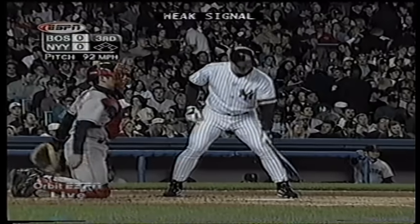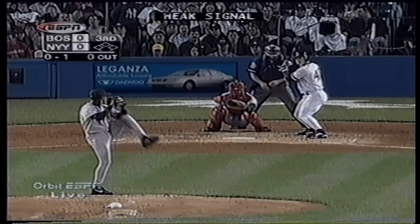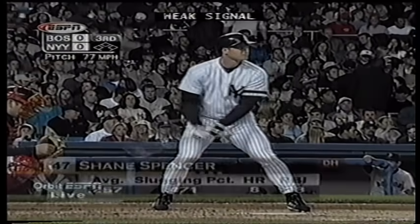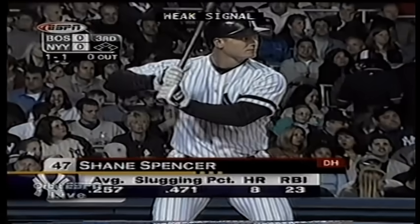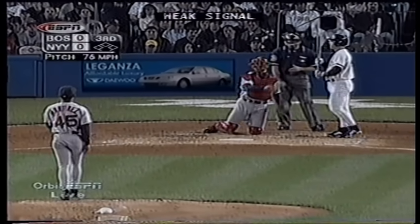Fastball for a strike to Shane Spencer. Spencer, .257 average, 8 homers, 23 batted in. He's the DH tonight. Ricky Ledee on deck, then Scott Brosius. And a hard curveball low and outside. 1 ball and 1 strike. You see the numbers for Shane Spencer. He's got a lot of power. 8 home runs in only 140 at bats. And that breaking ball down and away.